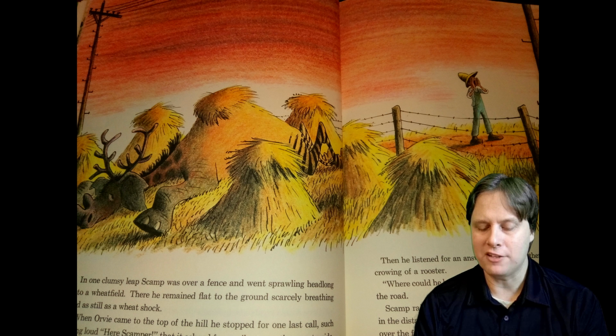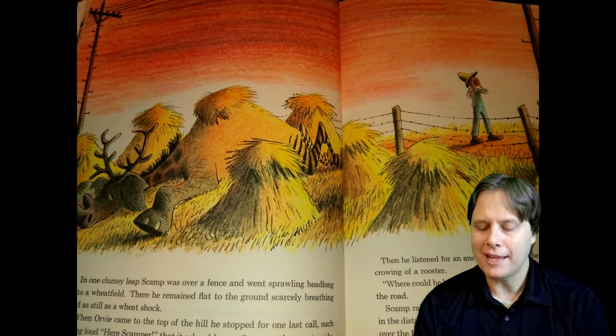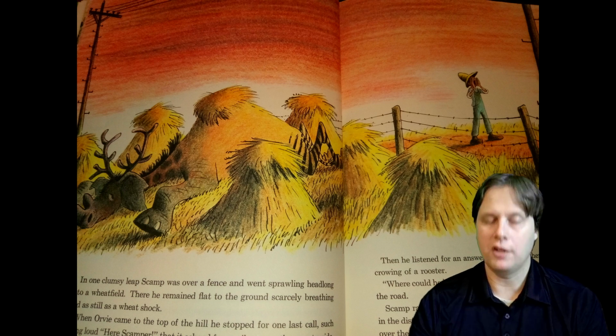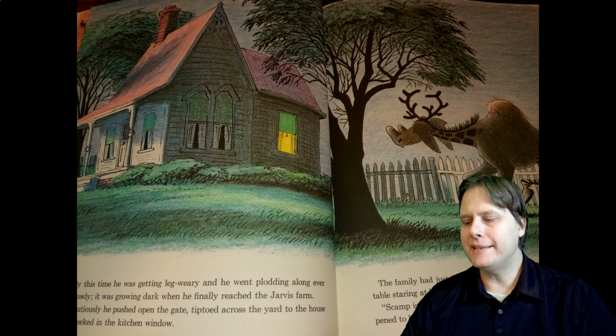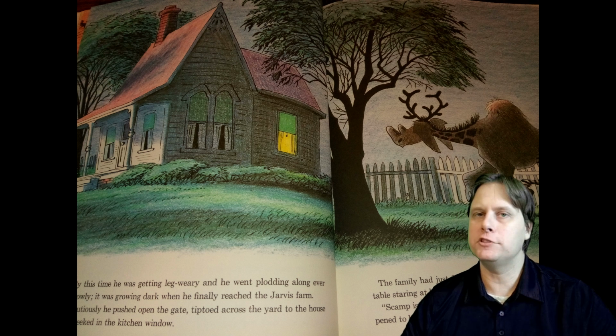Scamp raised his head to watch until the boy was no more than a speck in the distance. Then with an effort he hauled himself to his feet and hobbled over the back fence onto the road. Now by this time he was getting leg weary, and he went plodding along ever so slowly.